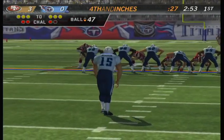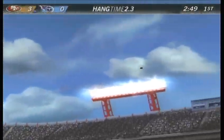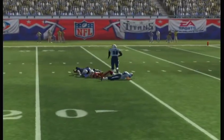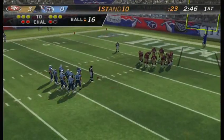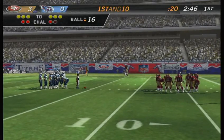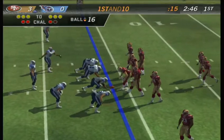Nothing happening on that drive, and they'll punt it away. From the 15-yard line, he manages almost nothing on the return, going down at the 16-yard line. The 49ers will start the drive at the 16-yard line. 1st and 10.